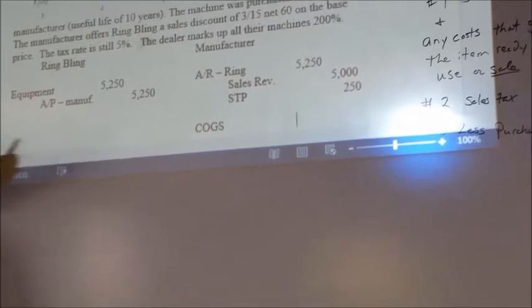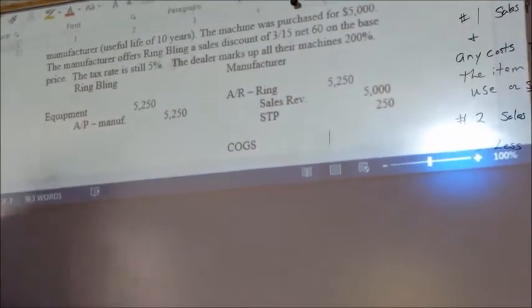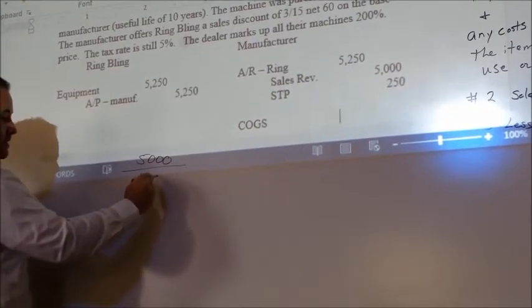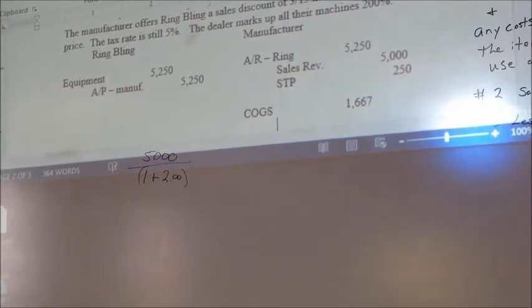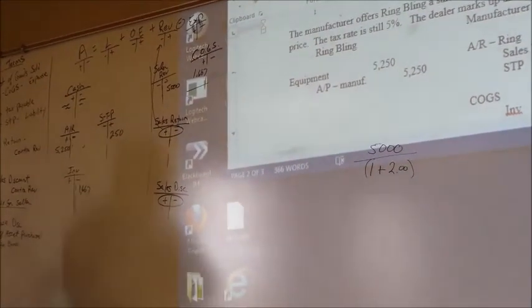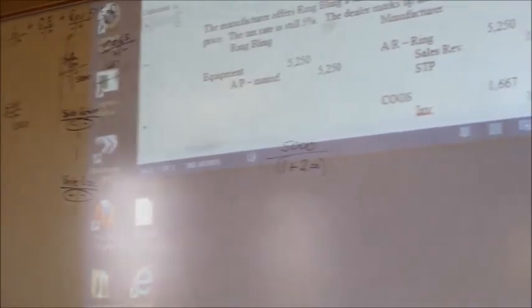So remember my formula. You know the sales price. What you don't know now is the base price. What did they originally buy it for? $5,000 divided by 1 plus the markup. So what does that come out to be? $1,667. Yeah. So that ring engraver cost them $1,667 to make, and they sold it for $5,000, which is a 200% markup.